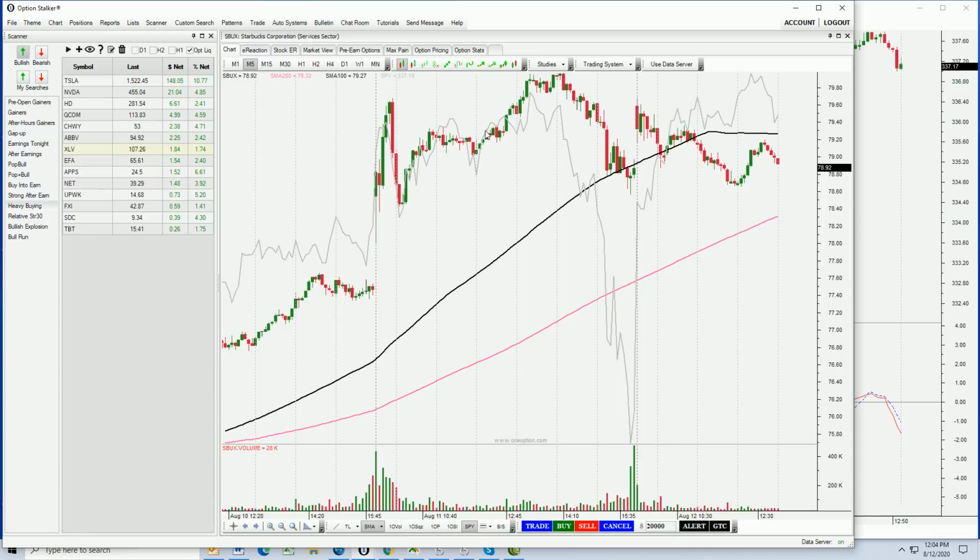Probably would have been right around here, and the stock is pretty much level with where it was yesterday. But it also ran higher after the video, and it succumbed to the heavy selling in the market, but it has not been able to bounce today.